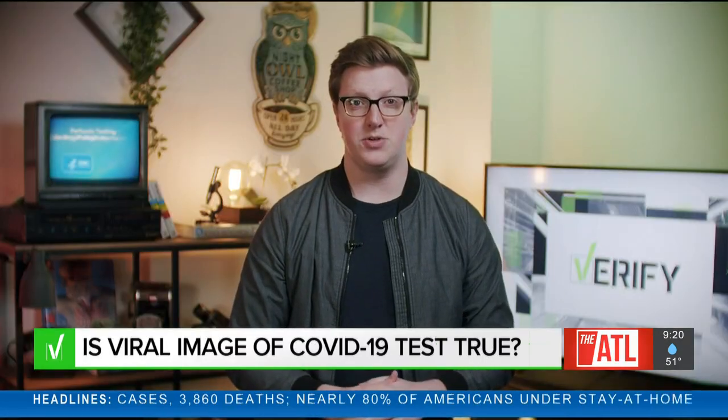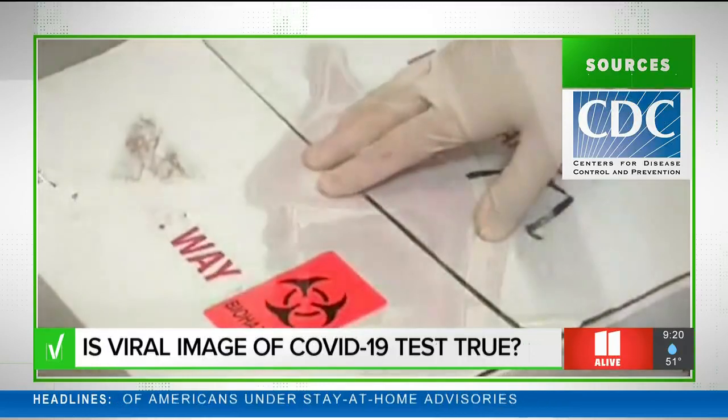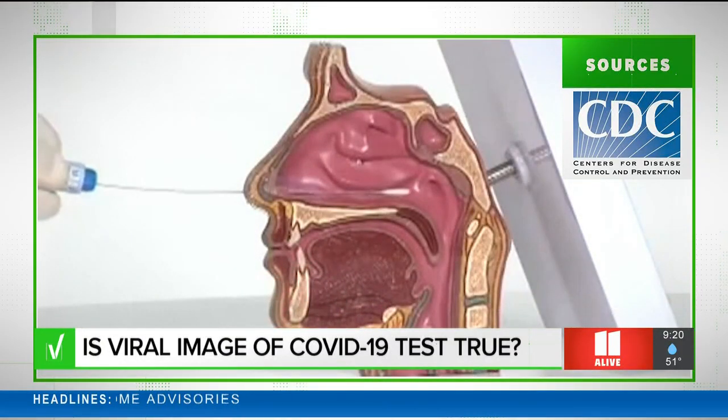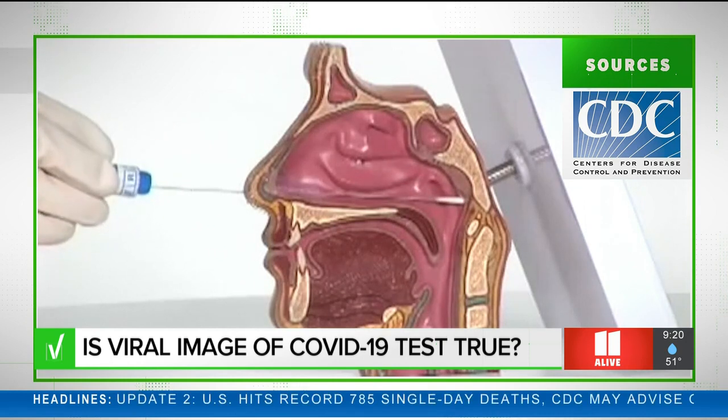Here's a CDC video showing it. Collecting a nasopharyngeal swab clinical specimen. Swab specimens should be obtained from the posterior nasopharynx. Throat swabs and anterior nasal swabs have unacceptably low rates of recovery.